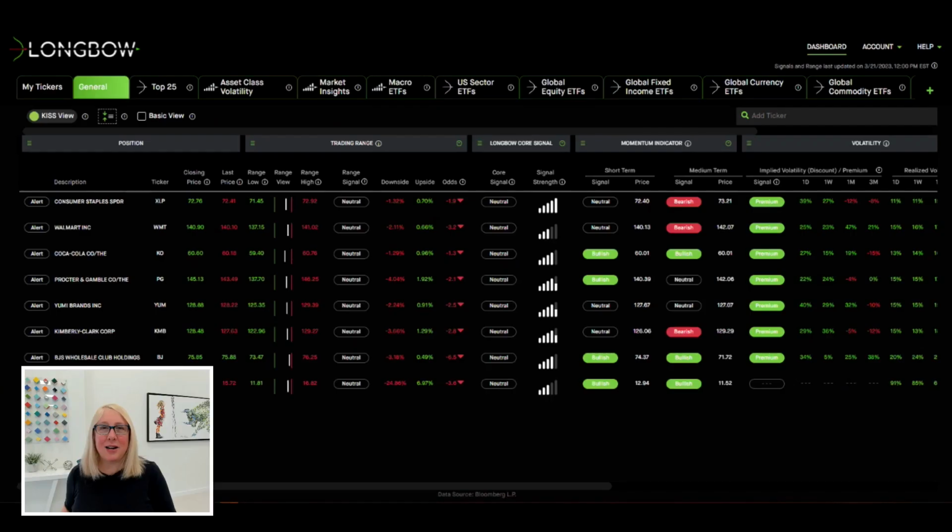Good morning. It's March 21st, 2023, and we're going to be talking about what sometimes people call a boring sector, but it's been thrilling of late, and that is consumer staples. If you have a Longbow subscription, you've probably seen the top 25 tab on the right-hand side. It shows the securities with the highest trading range odds to the downside. That typically means there's been a run up in the securities. It's not a good thing if you're looking to be buying into those.